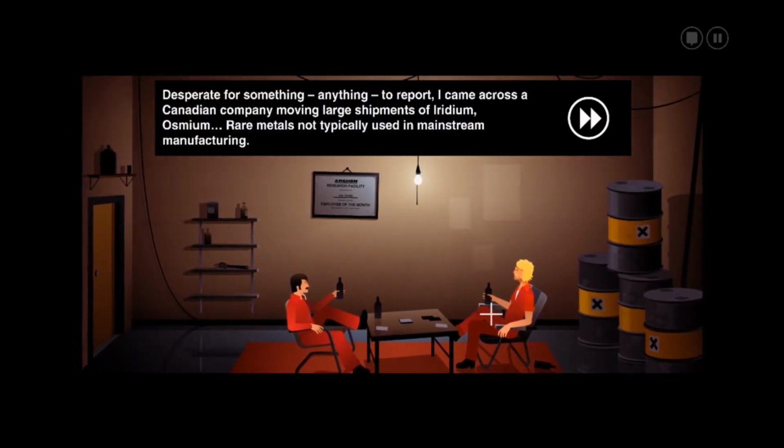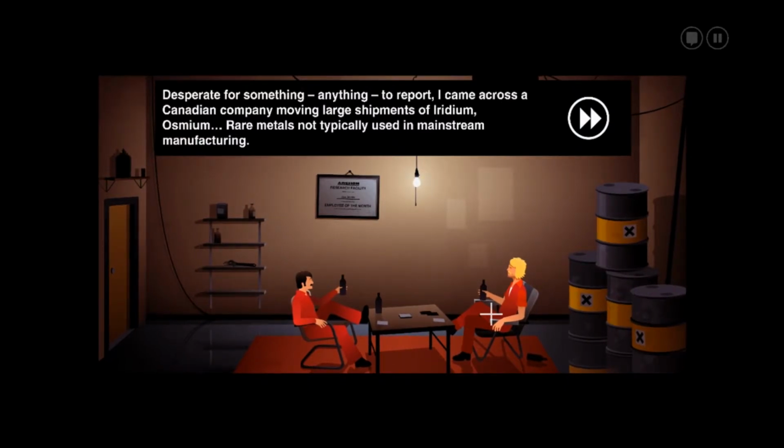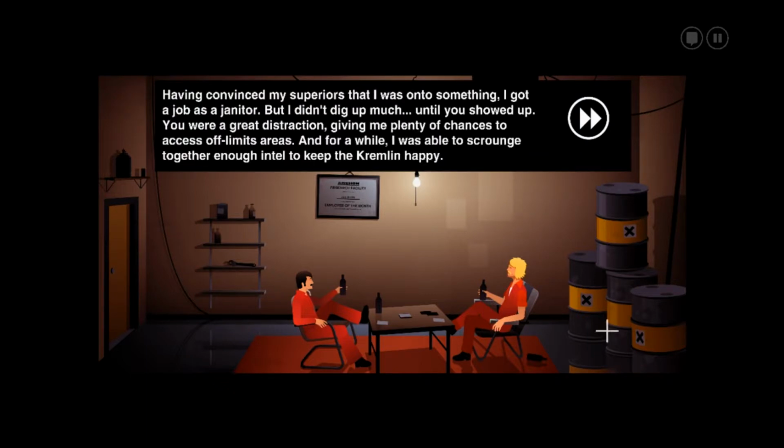I came across a Canadian company moving large shipments of iridium, osmium, rare metals not typically used in mainstream manufacturing. The buyer turned out to be a government shell, rerouting the materials to unofficial contractors, one of which turned out to be Archon. Having convinced my superiors that I was onto something, I got a job as a janitor. I didn't dig up much until you showed up. You were a great distraction, giving you plenty of chances to access off-limits areas. And for a while, I was able to scrounge together enough intel to keep the Kremlin happy.